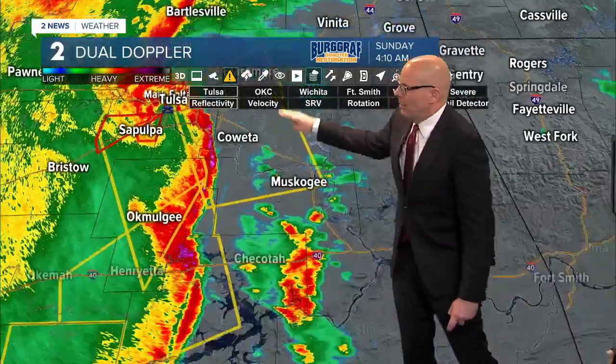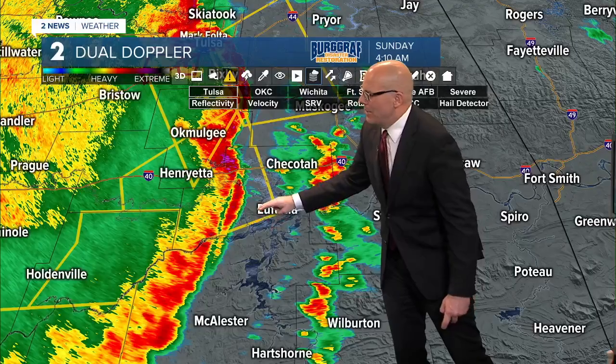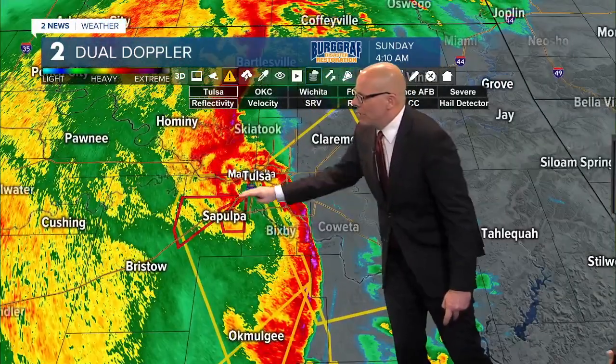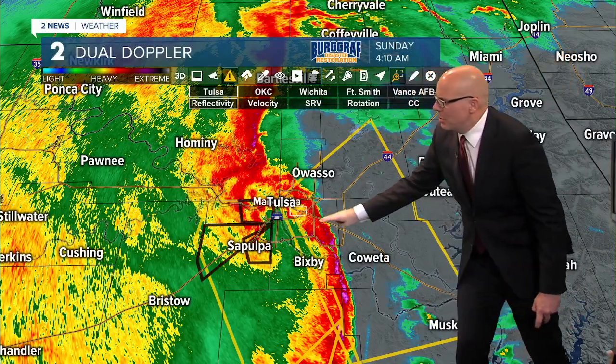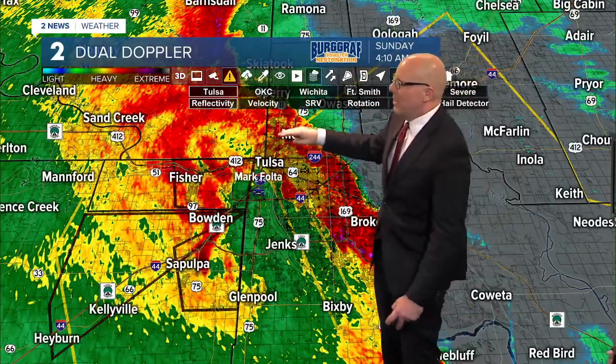I do want to pan a little farther here to the south. We have severe thunderstorm warnings farther south here, parts of McIntosh County as well. So let's get back here into these tornado warnings. This is right now the most imminent threat that we have here into the Tulsa metro. We're going to zoom in a little closer. We've had two areas of circulation that have really been the concern for us.